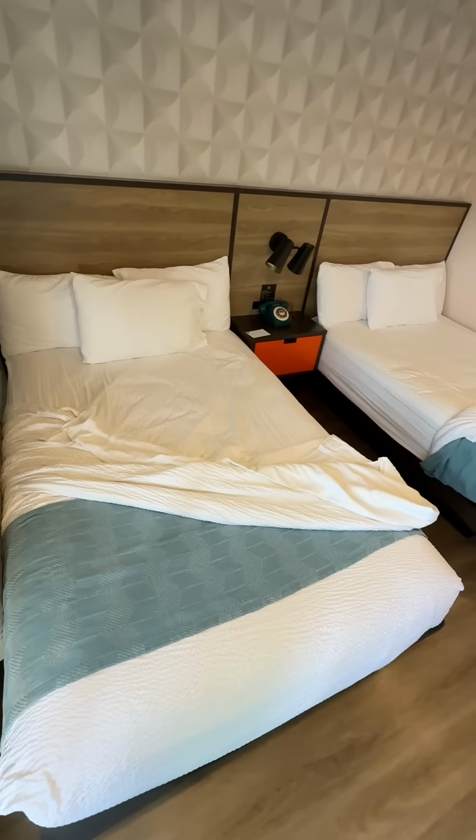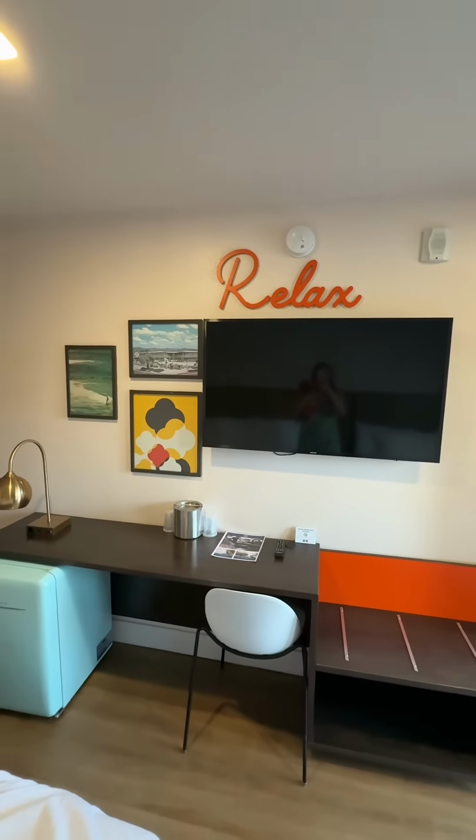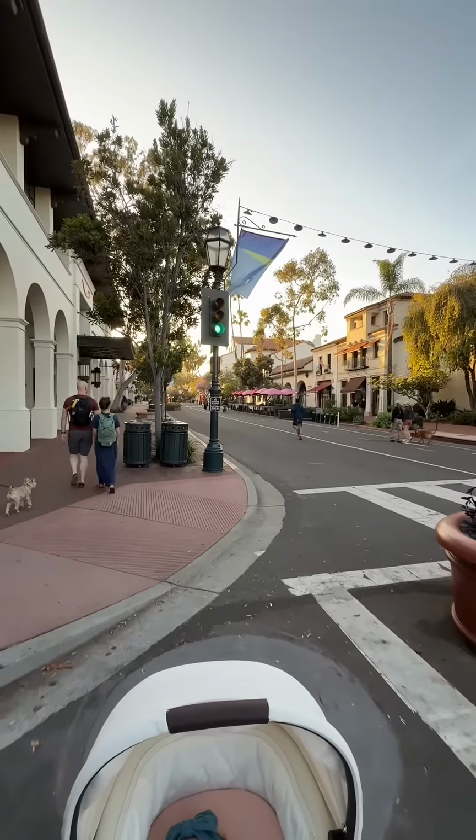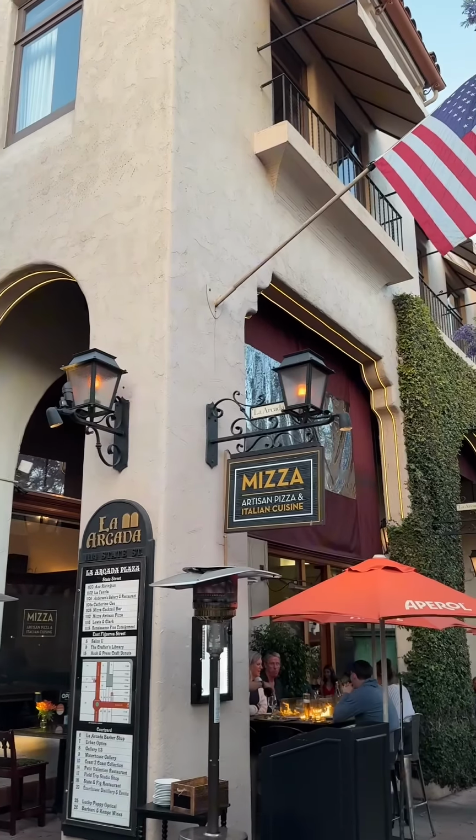Eventually, we made it to Santa Barbara and checked into our hotel room. It's nothing fancy because we booked this super last minute, but it's in a great location. And after me and Maggie put on our little night outfit, we went for a walk outside to the main drag. It was super lively out and we weren't sure what we wanted for dinner, so we just walked up and down until we found somewhere that looked good.